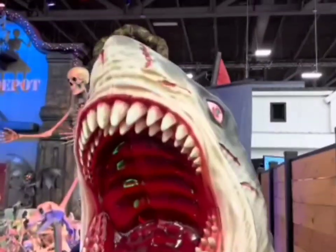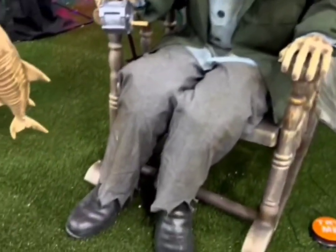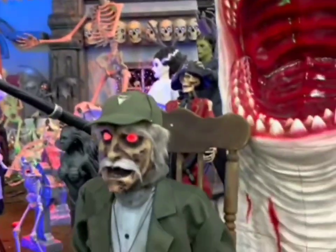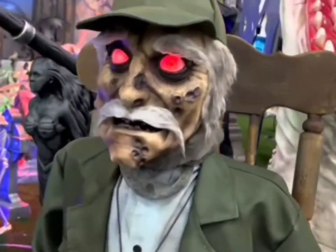Here is that 10-foot shark, which is just amazing and beautiful. And here is the fisherman. Obviously a reskin of the 2023 fisherman that was very good. This one has a better face sculpt, but the voice does go on for a bit. Perfect for a haunt and goes well with the theme that the rest are going with.